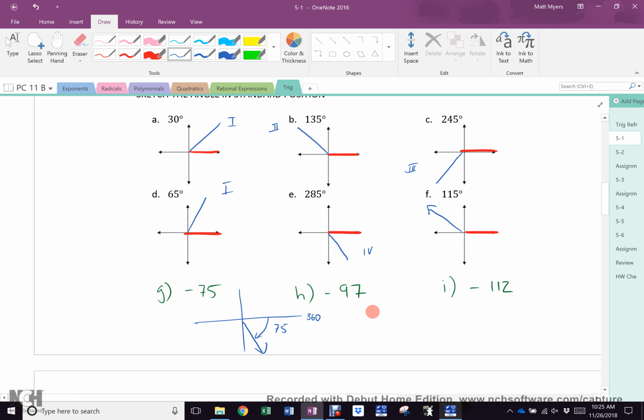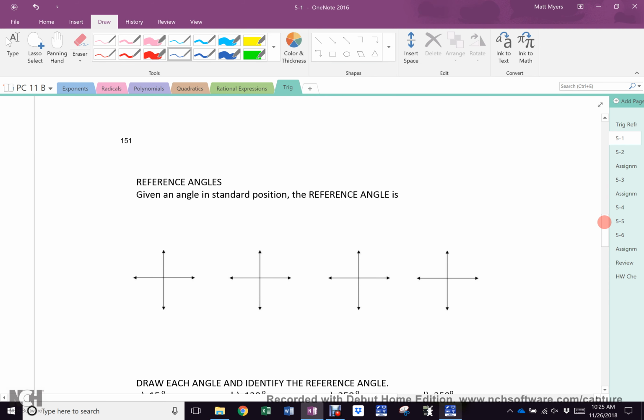Where is this guy going? Quadrant 3, in here. Where's this guy going? Quadrant 3, in here. Is everybody good? Yes? Everybody can navigate around this? Okay, turn the page over.